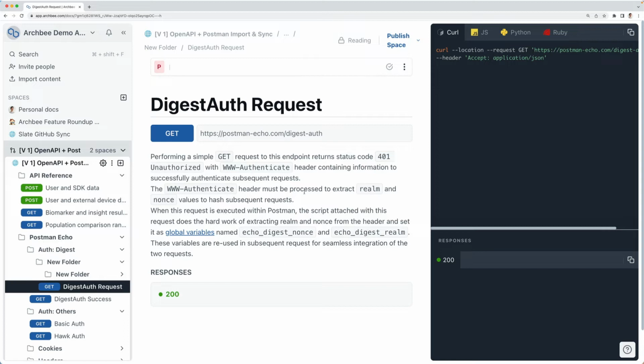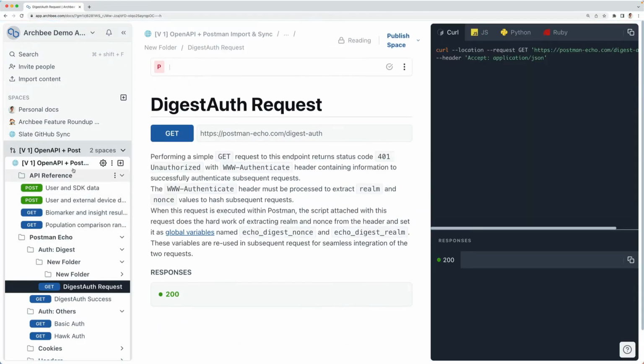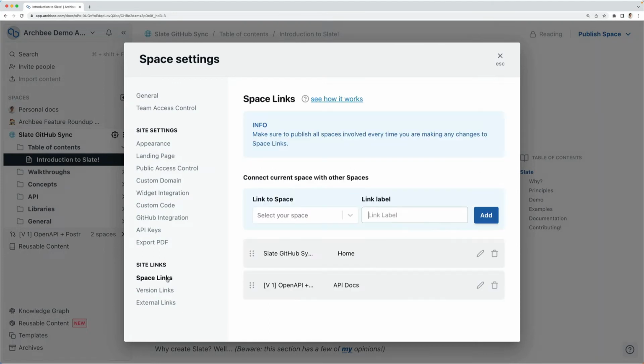So let's talk a little bit about space links and how you can build versions. In my example over here, I have a space where maybe I'll have my product documentation, my user documentation. And here I just want to share my API references so that developers can start using my product. So if I go to space settings, space links, I've already set up my navigation, let's say. So I've added my home space. I can change the label, user docs, let's say. And here I have my API docs. I'll just keep it as that.